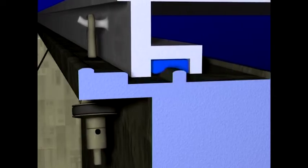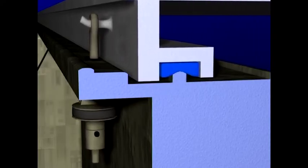The primary function of the cleats is to hold the hatch covers in position when the ship is at sea. It is not their job to pull the hatch covers down for a tighter seal, but rather to allow the panels to move without lifting when the hull starts to flex.